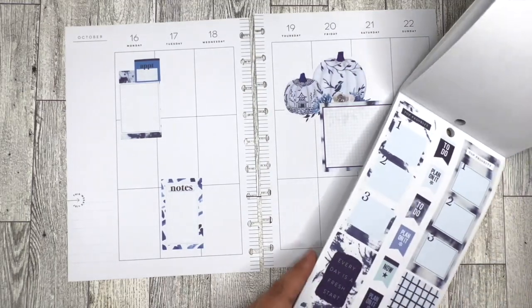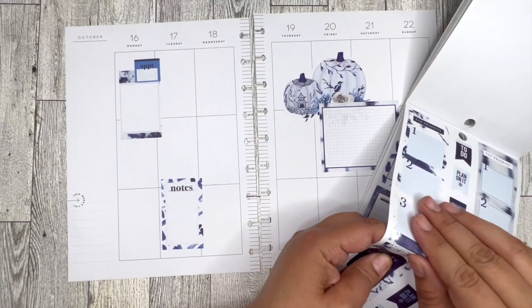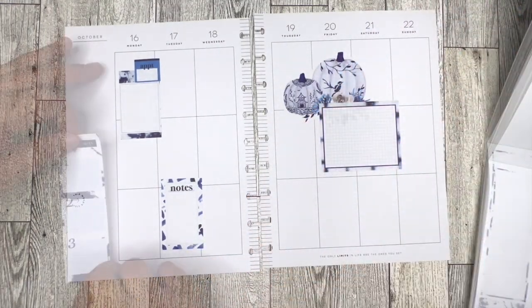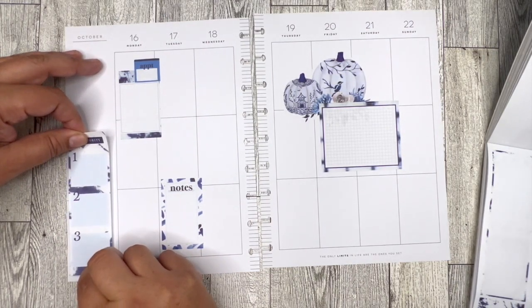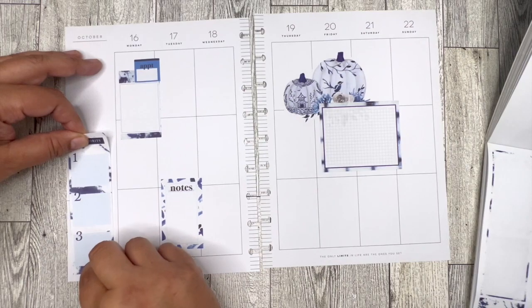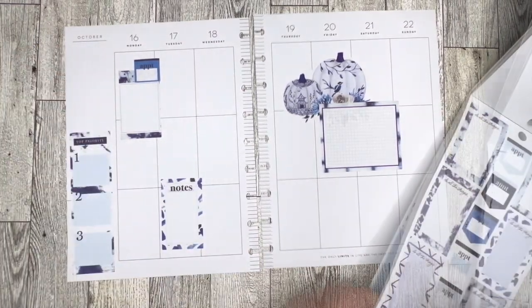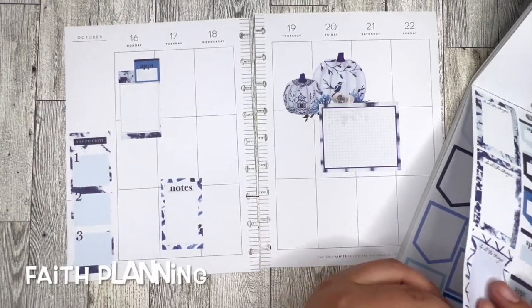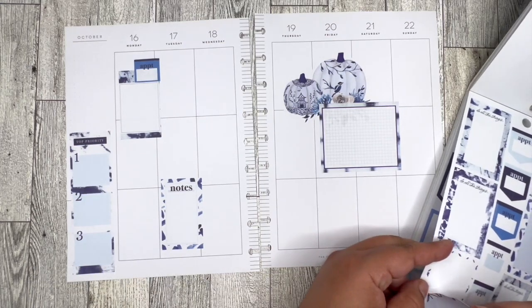Prioritizing this week is going to be essential to getting everything done, so I'm going to go ahead and put this top priority box in the sidebar. I need another vertical box for Sunday for my faith planning, so I'm just going to take this one. I really like the design all around the frame.